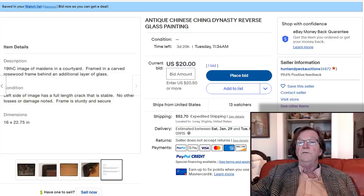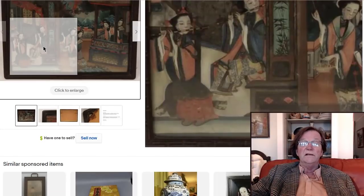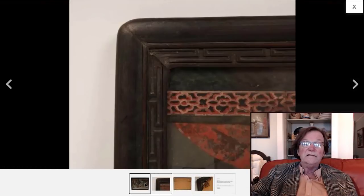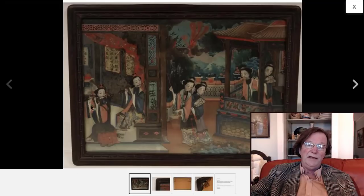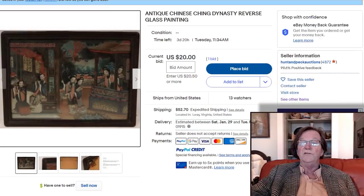Okay, so you want to find out on this, is it actually a crack or is it where the paint is lifting? He said there's a full length crack on one side and I can't see it. Get a hold of the seller and ask him, is it the paint that's lifting or is the glass actually cracked? Because sometimes you'll get these areas where the paint cracks sort of in a line. And it's not actually the glass, it's just the paint on the enamel on the top. But regardless, if it's over in here somewhere, who cares? This is a nice scene of Chinese musicians in this very attractive little terraced garden setting. And it has one bid at $20.